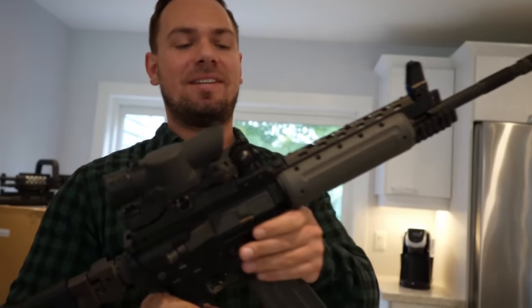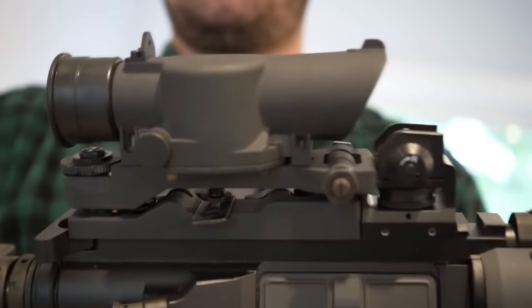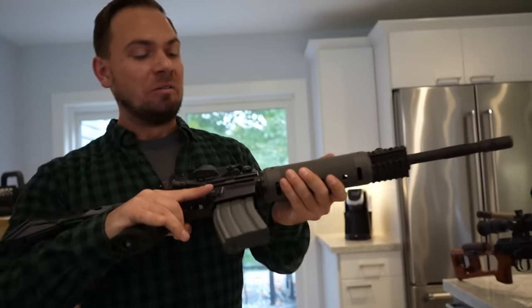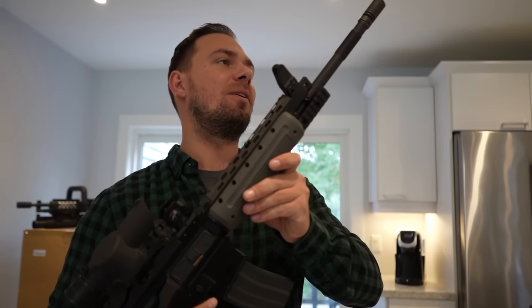And also, this is in the game. They have the iron sight in front of the SUSAT. It looks stupid, but, or I don't know, I like the look, but some people say it looks stupid. I really like this one. Another gamer gun for my gamer fans.